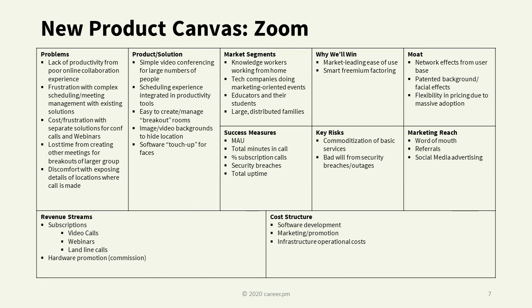How will they measure success? We imagine that they would look at monthly active users, total minutes spent in calls. Sometimes they publish those figures. What percentage of calls are made as part of a subscription? We'll see subscriptions when we talk about revenue streams, total uptime. They might look at the number of security breaches because it turns out that can be a risk.